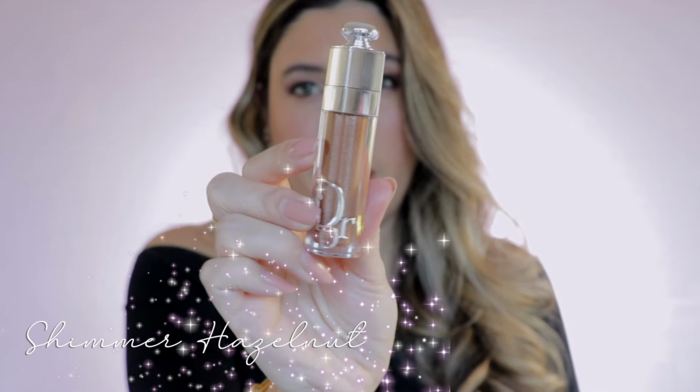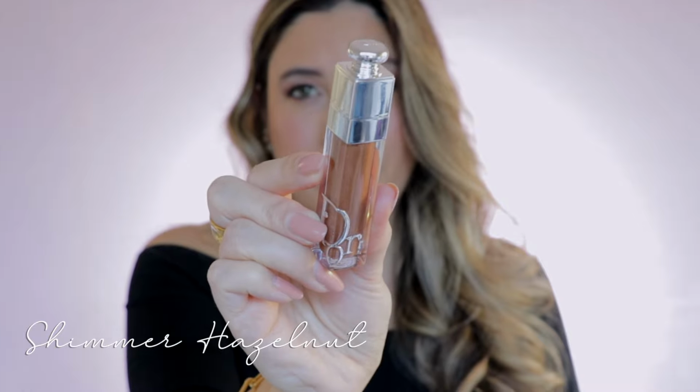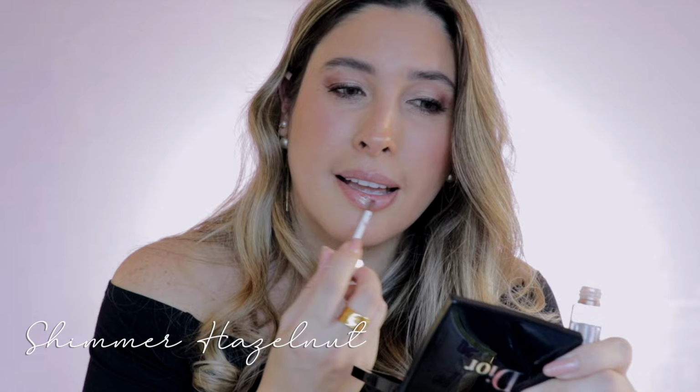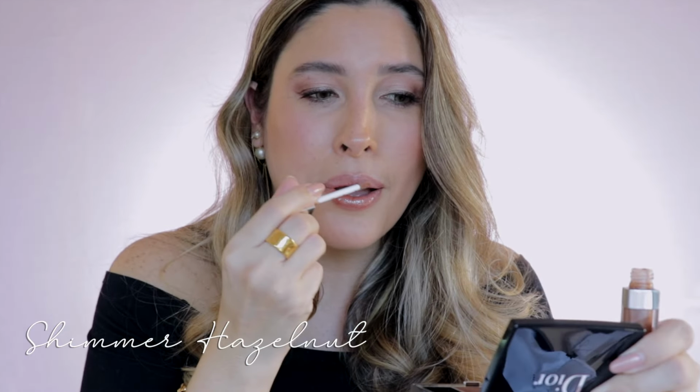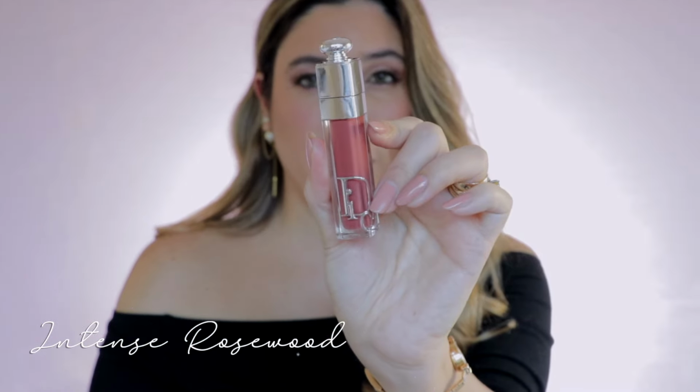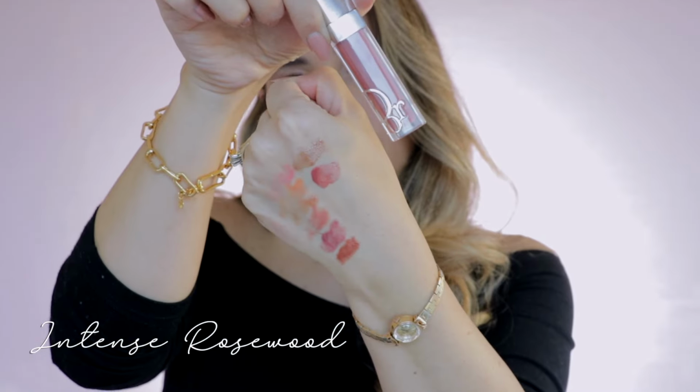045 Shimmer Hazelnut, shimmer finish. This is a beautiful bronzy tone. 009 Intense Rosewood, intense finish.